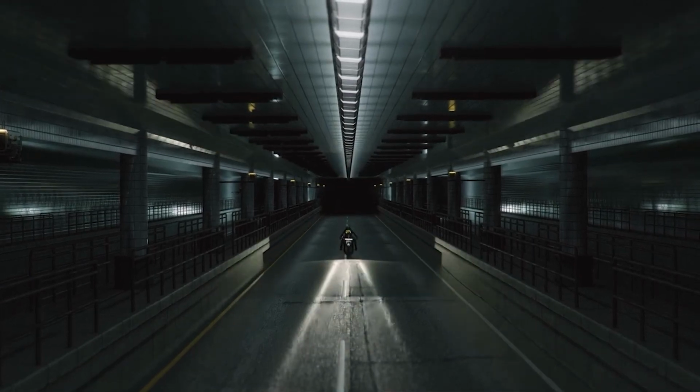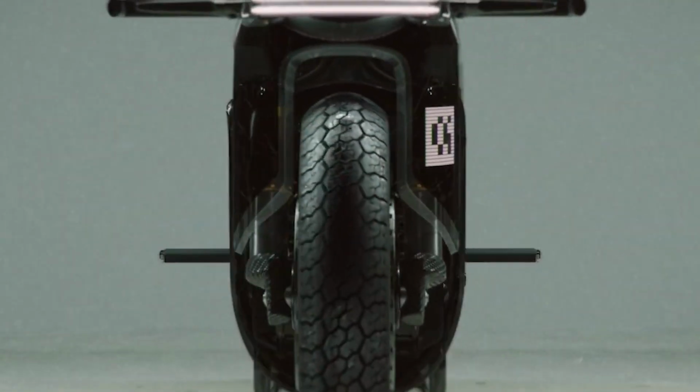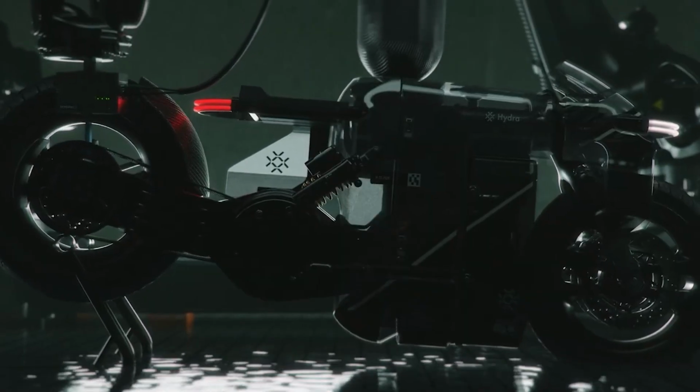It is silent and smooth because it's electric, and powerful despite its eco-friendliness. It is definitely one reliable ride with a top speed of 75 miles per hour and a range of 100 miles on a single tank of hydrogen. The Hydra's sleek appearance will turn heads and help you stand out on the road.